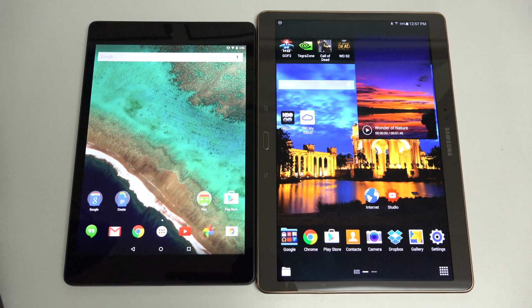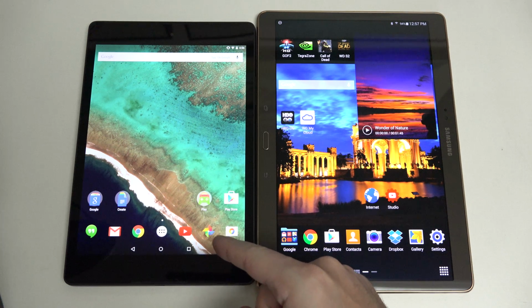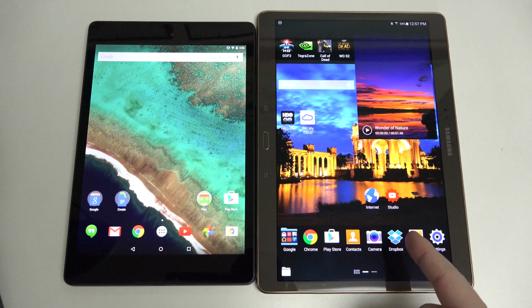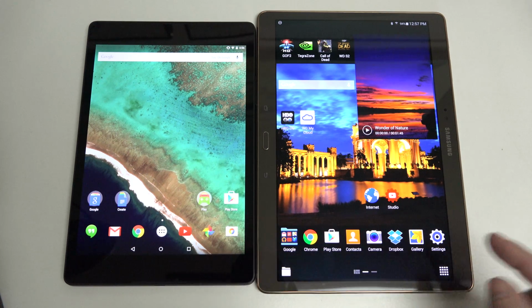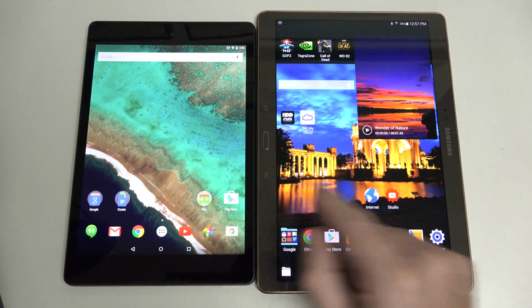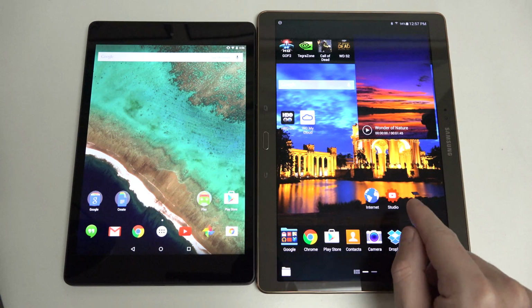Today I wanted to share a comparison between the Google Nexus 9 on the left and the Samsung Galaxy Tab S 10.5 on the right. The Nexus 9 is priced at $399 for a 16GB Wi-Fi only tablet. The Tab S, on the other hand, is priced at $499 for the same 16 gigs of storage. If you want to step up to 32 gigs in either of these devices, you're going to look at a considerable jump up in price: $79 more for the Nexus 9 and $550 for the Tab S.